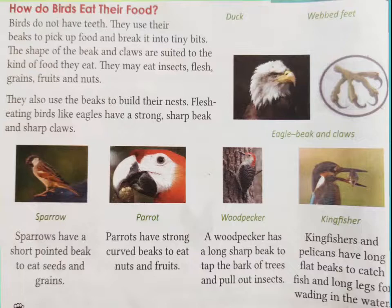Flesh-eating birds like eagles have a strong, sharp beak and sharp claws. We know that there are certain birds like eagles and vultures which have a very sharp beak and very sharp claws because they feed on other animals. They are flesh-eating birds. That means they are carnivorous, right?